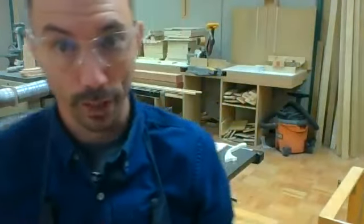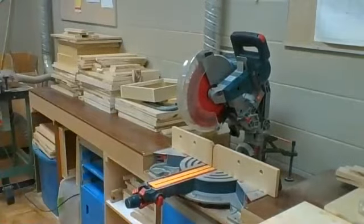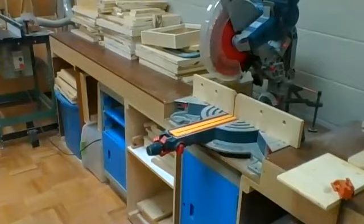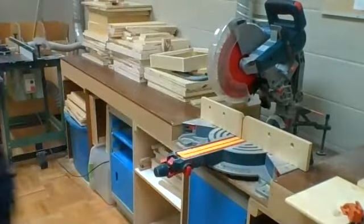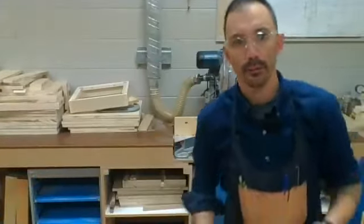All right, so I'm gonna turn this around and we're gonna talk about the miter saw right here. There we are. All right, see if I can get some angle going. I don't like that. We're gonna change positions. All right, this one's a little better.